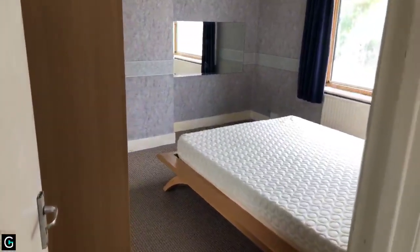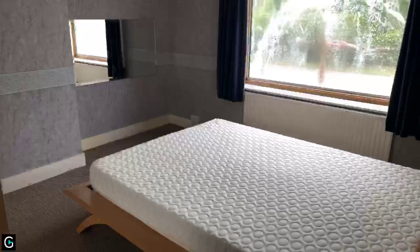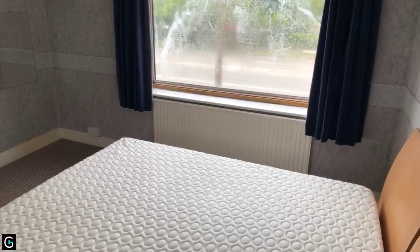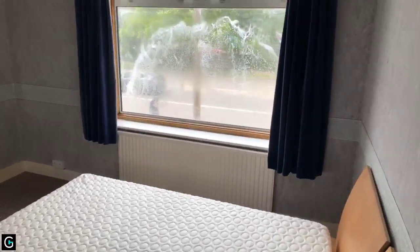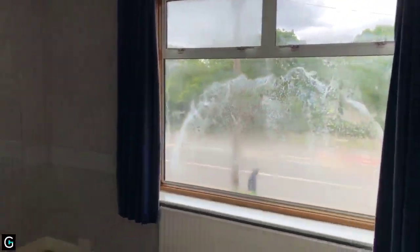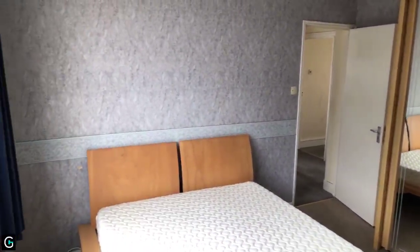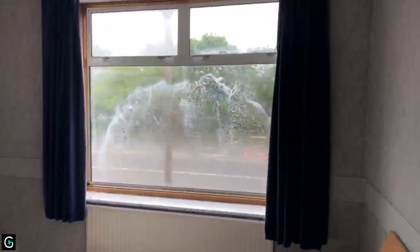This here is the second bedroom, although this one and the third, or the main bedroom, is about the same size. Lovely big picture window. Again, lets lots of light in. There's your chimney breast, and then we have got lots of wardrobe space. Doing my best not to get in the reflection, but look at the size of this room here. Fantastic and large, really spacious. There we are, that gives you a good size idea of the bedroom.